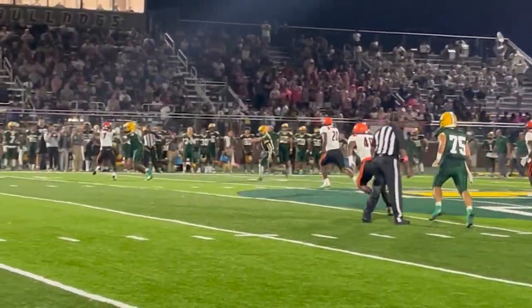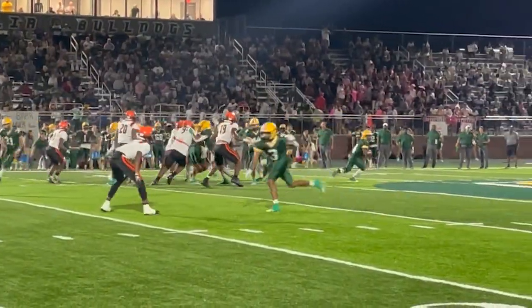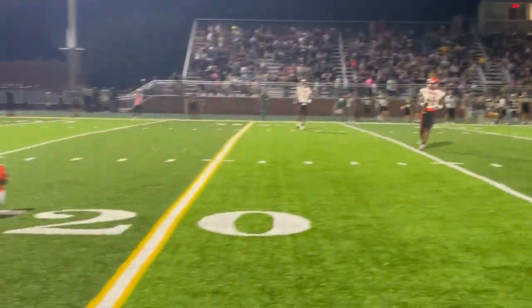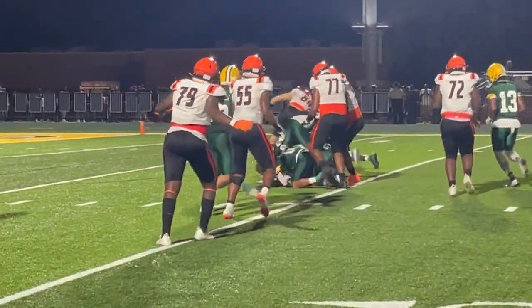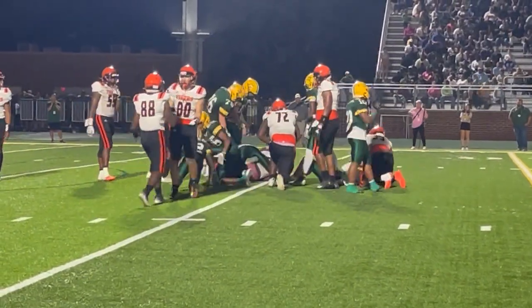the field. Boudreaux on the reception. He looks for room. Cuts up. Shakes one man. Cecilia lets it fly. Ford, the ball carry, hit once, hit another time. Ford, the ball carry once again.